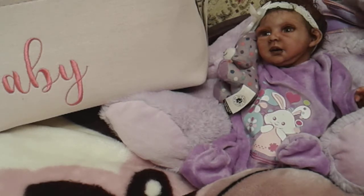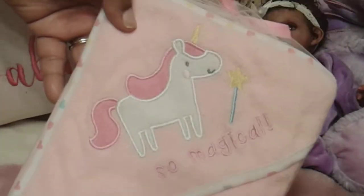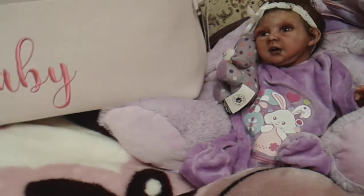But this here is a hooded towel and 5 washcloths. And this is by Baby Gear. And it comes in a netted bag with the little pink bow and tie on it. And it says so magical. Excuse the dogs barking in the background. It has a little unicorn on it. And we can sit that back there in the box. See? Hold up, I might need to take the unicorn from, well, anyway, we just could do it this way.